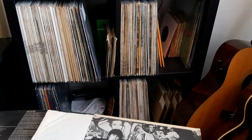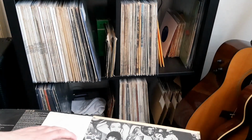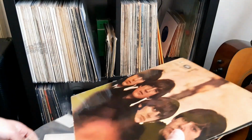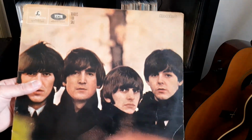So get that in there. See, this is why they're a bit fiddly, because it's hard to get them in and out. But I'll show you my next copy. This one I got just recently. It's the exact same, a mono first pressing.